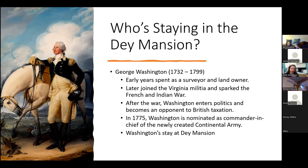Washington will grow his militia to 1,000 men and will repel numerous Native American incursions into Virginian territory. He does obviously press for a commission as a British field officer, but he gets denied, which some historians argue is kind of what put the nail in the coffin for the British Empire in the United States.